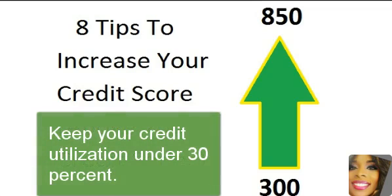So number 1, you want to make sure that you keep your credit utilization under 30%. Now let me give you an example. If you've got 3 credit cards and the total credit limit for all 3 of those cards is $1,500, you only want to utilize 30% of that total. So that's about between $250 and $450. Now, remember, if you go over that 30%, your credit score will decrease.